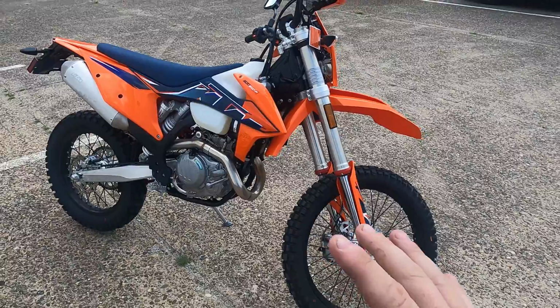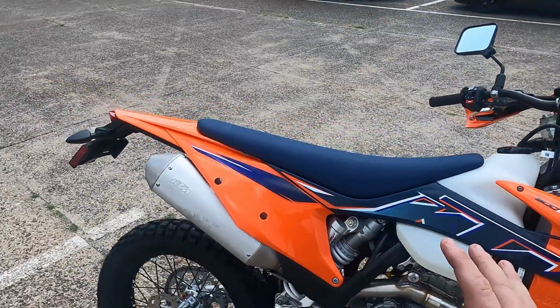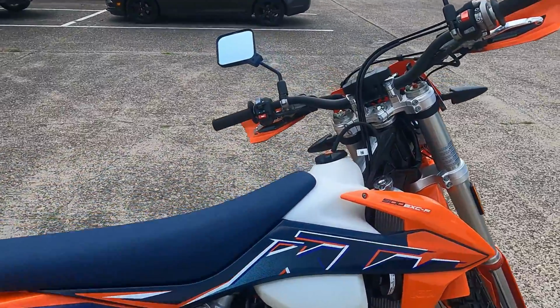So fantastic bike, probably my favorite dual sport. Looks good. Let's go ahead and start it up and see what it sounds like.